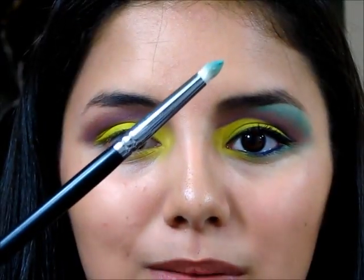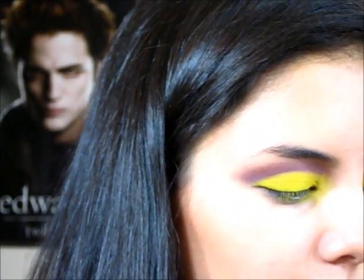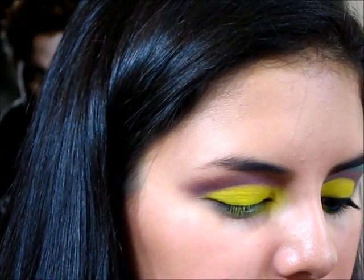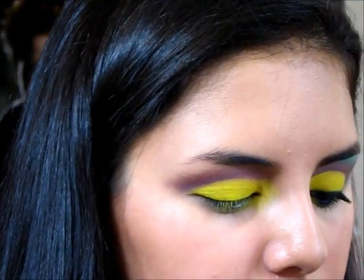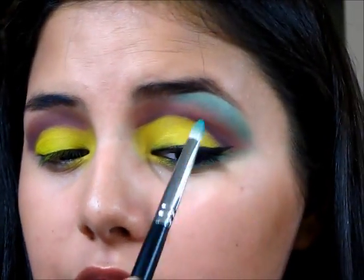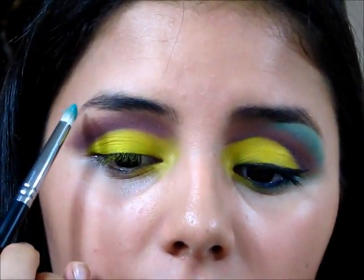With another Sigma E30 brush, we're going into the same side of our palette that has the yellow, and I'm taking these two colors right here and I'm mixing them together. So I'm just going to grab those two colors onto my brush, just go back and forth between the two colors so that they mix together to create more of a bluish green, as you can see, instead of just a blue or just a green separately.